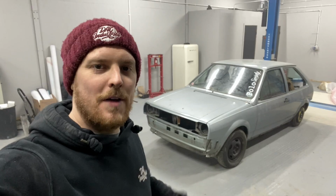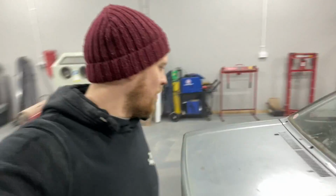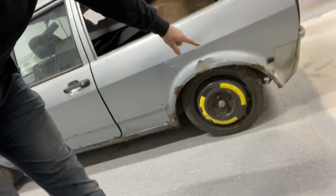So I imagine quite a few of you will have already guessed it, but yeah, it's a Mk2 Polo. It's a C-Reg. It's currently a rolling shell because it's not got an engine in. Bonnet's latch has gone down. Most of the interior is all inside of it. It's been stripped. Rear arches are shot, sills are shot. There's a couple of other bits.